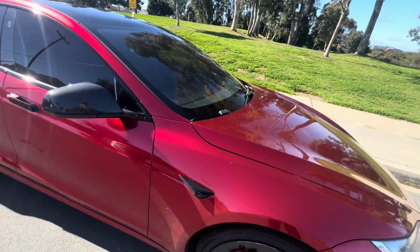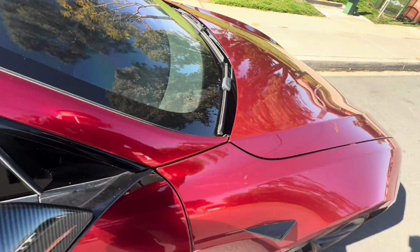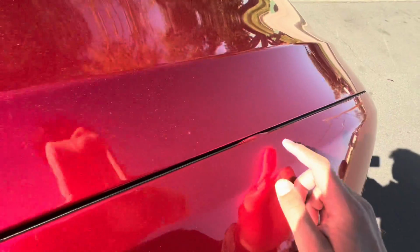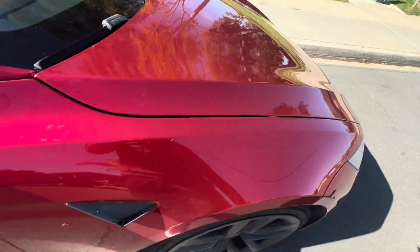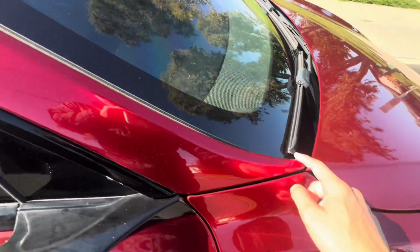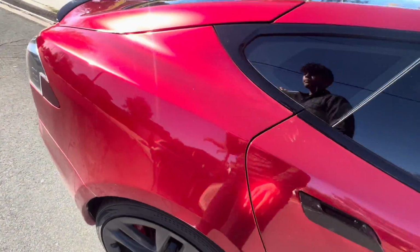And I basically had it wrapped for about a week or two. So the wrap is doing solid. It is kind of peeling in some places as normal wear and tear, like right here. It's coming off right here, as well as some parts like right here and on the edges of the car, but overall holding up pretty well.